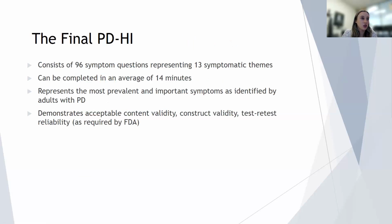So after modifications were made based on participant feedback and then the retest reliability, we arrived at the final version of the PDHI outcome measure. And the PDHI consists of 96 symptom questions across 13 symptomatic themes. And so we recorded the time to complete, and participants were able to complete this in an average of 14 minutes. Although we do expect this time to vary when it's implemented in a clinical trial.